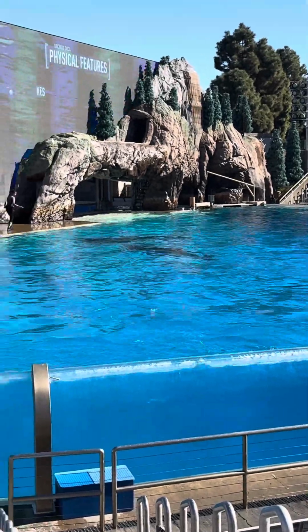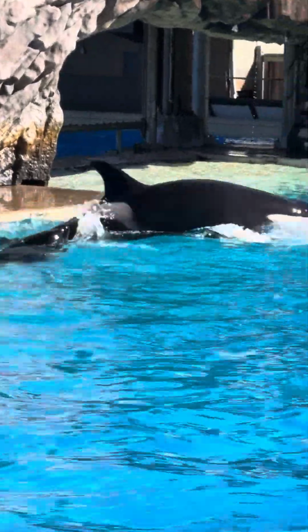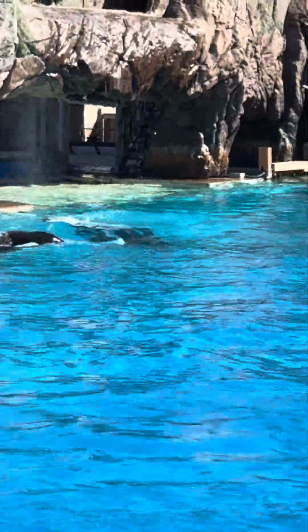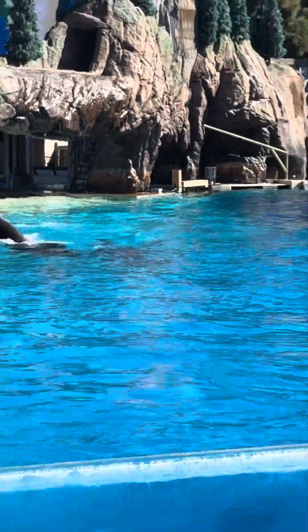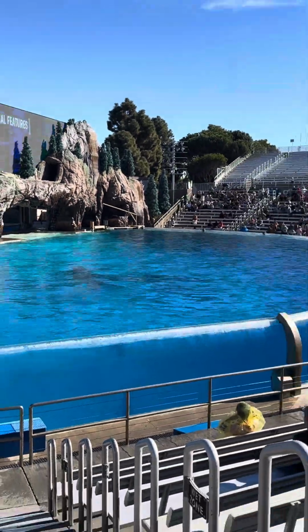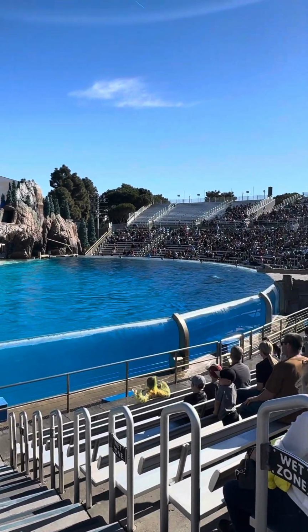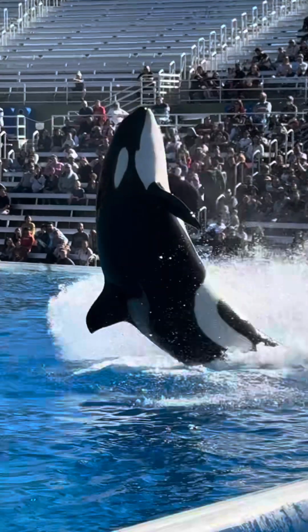The lobes on either side of the tail are called the flukes. Now the tail flukes are the engine of the killer whale, propelling them up to speeds of 30 miles per hour, just as fast as some of our speedboats. But they use the most power and energy when propelling their nearly 10,000-pound bodies all the way up and out of the water.